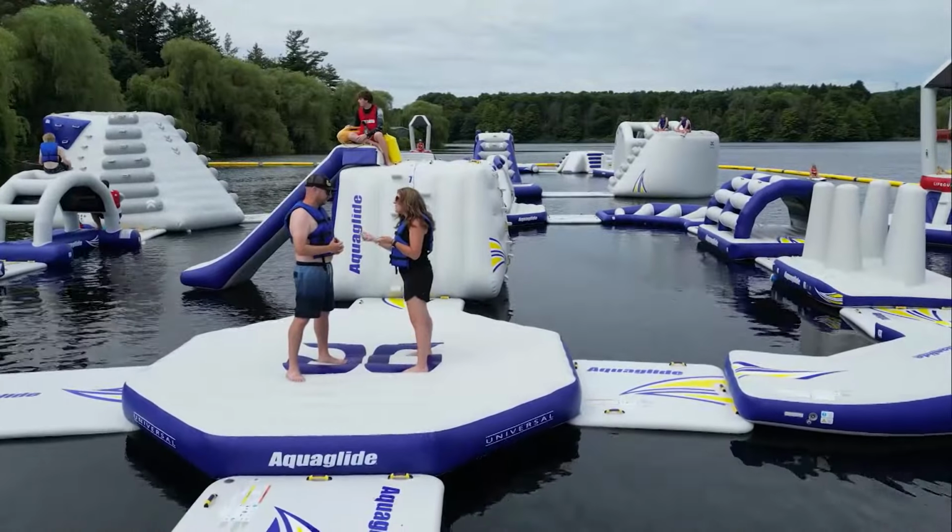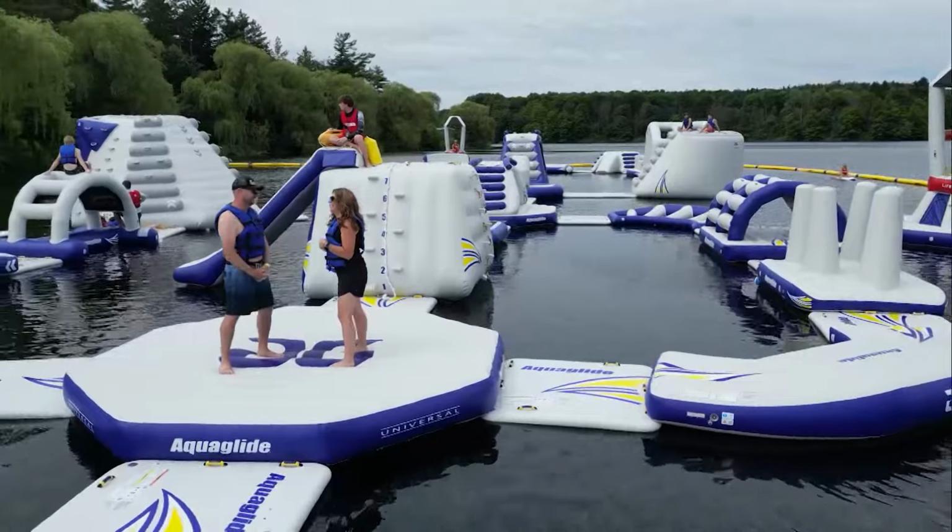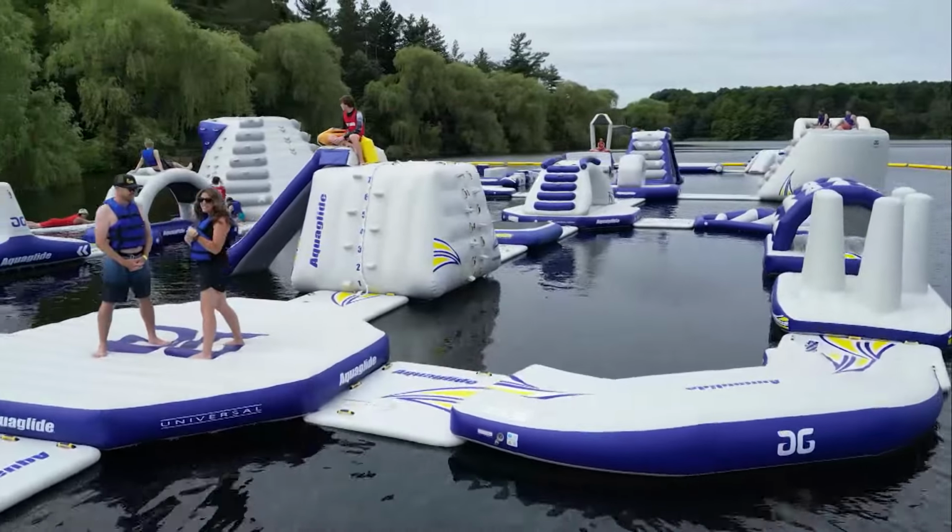I have 109 friends. That's going to be tough. You'll have to have a couple friends on shore, a couple friends on the feature. Oh my gosh, I just love this so much.